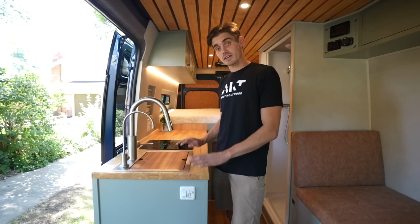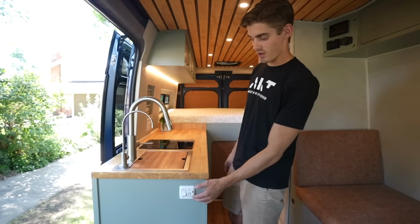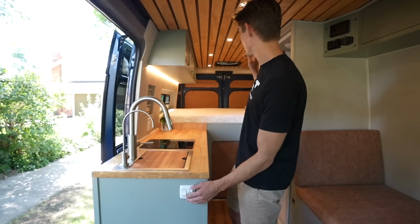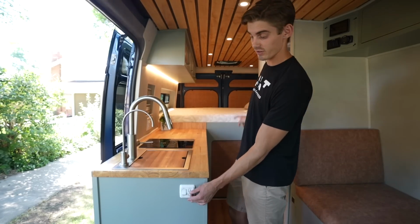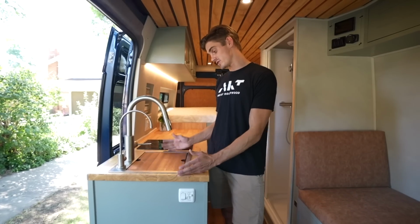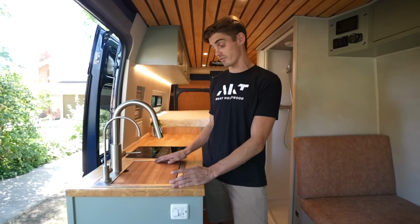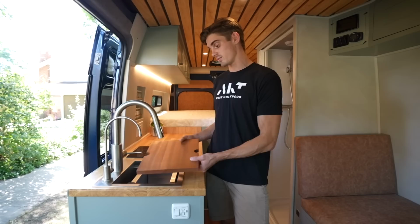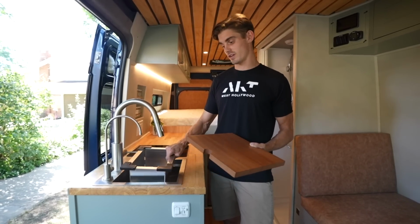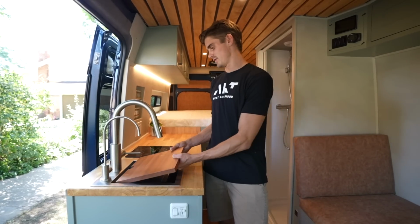On the passenger side here, as you enter, you immediately have your galley kitchen. At the end here, you actually have your switch for the overhead lights. Powers 8 LEDs on a dimmer, so you can set the mood if need be. Here's our sink. This is a little bar sink, perfect size for anything you need in the van. It actually has a cutting board topper as well as a strainer and all the different gadgets you could ever want out of your sink.